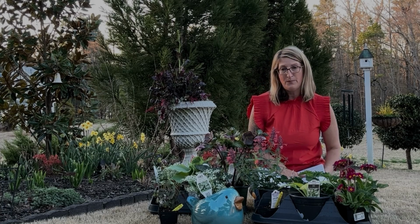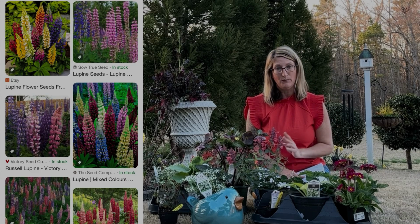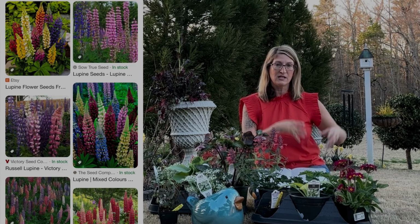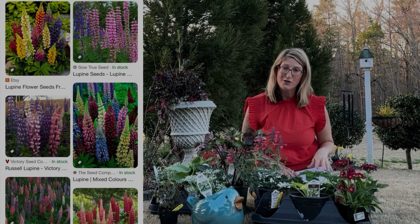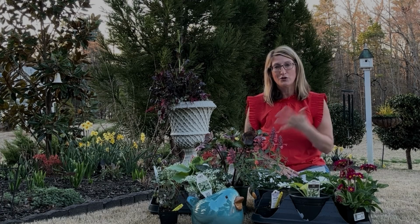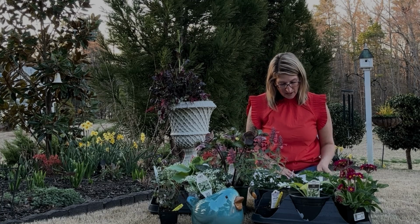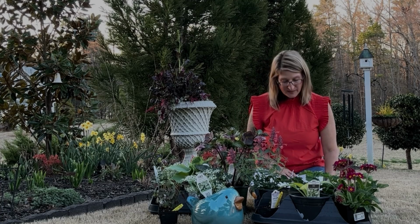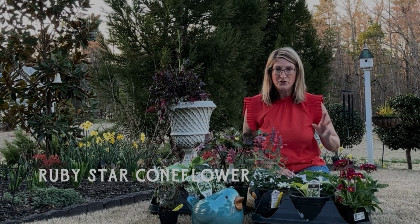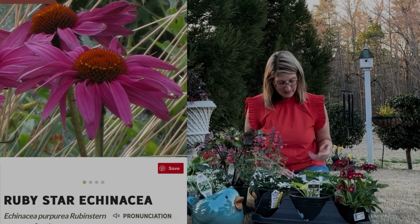I'm going to do lupine, and I'm starting this from seed, and it's a mix, so I'm hoping that it's going to be beautiful with lots of different color, and I want lots of stuff that's going to be more spiky in this area. So that's what I'm dreaming about. So this is what I don't have now, but I'm dreaming that this garden is going to look like in the summertime. And then I bought coneflower, and I'm starting that from seed as well, and it is called Ruby Star. And I'm going to throw pictures up for you so you'll know exactly how beautiful this plant's going to be in my garden.